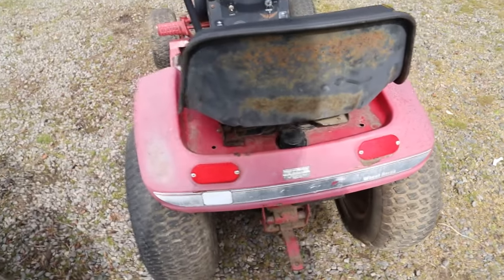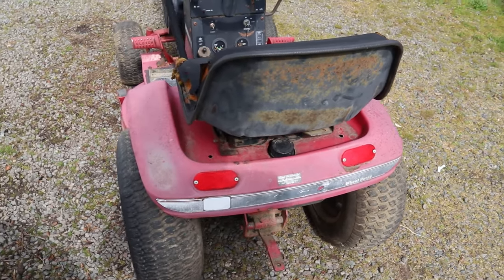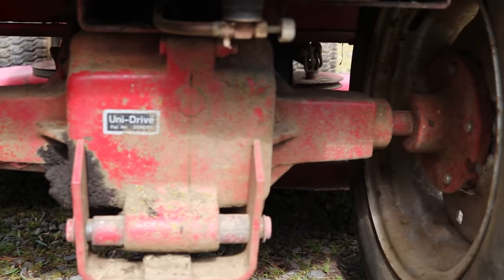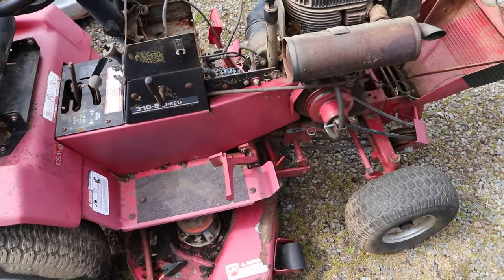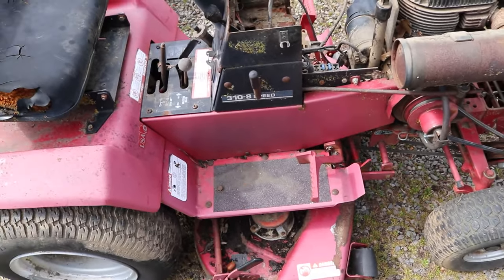So this thing came out of West Chicago, Illinois. Came from some Lawn Equipment Incorporated. There's the beefy rear end. I know these things have all kinds of attachments, but out west, people love to scrap stuff because they just don't care at all. So this thing thankfully did not get scrapped. Holy smokes.